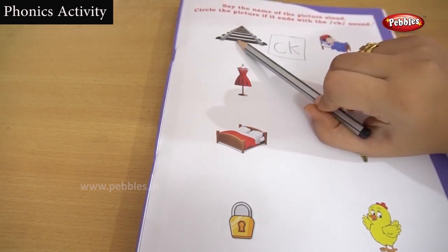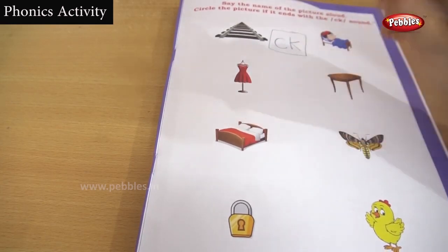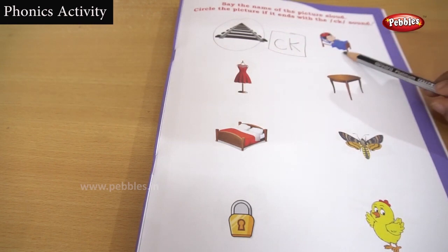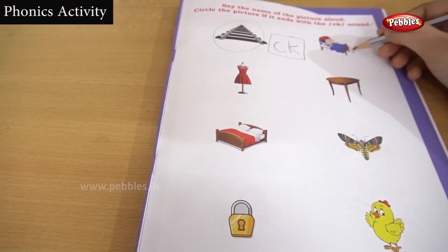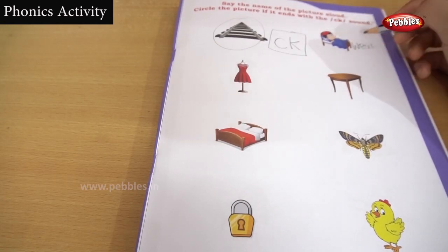What is this? This is a track. What did I tell you is the sound of CK? K. Track. This ends with CK, so I am going to put a circle. This is weak, but it does not end with a CK sound. W-E-A-K, weak. This is a track. In weak, an A sound is coming.